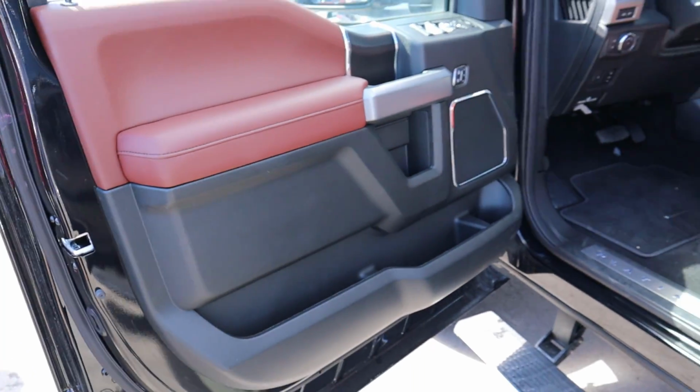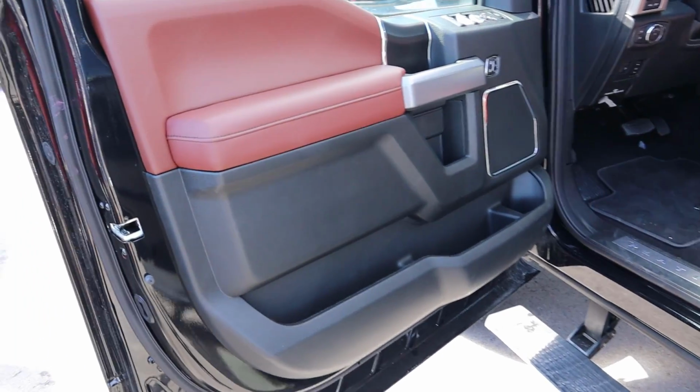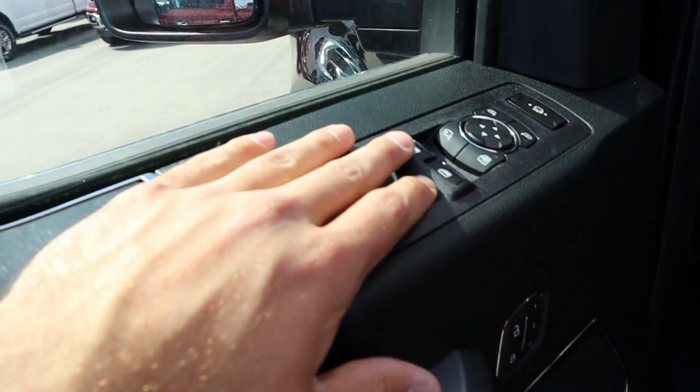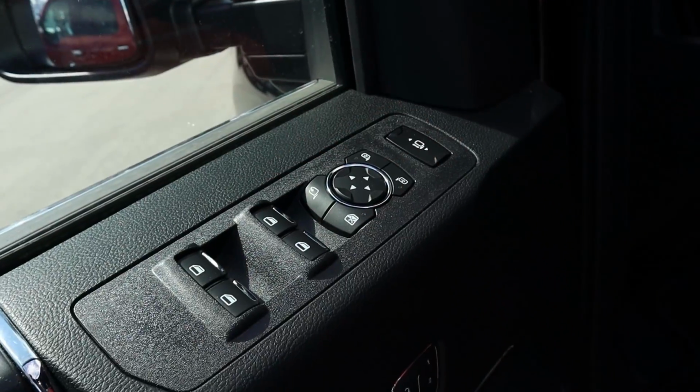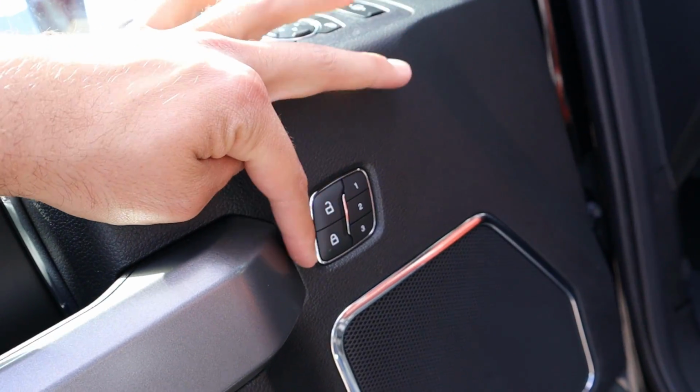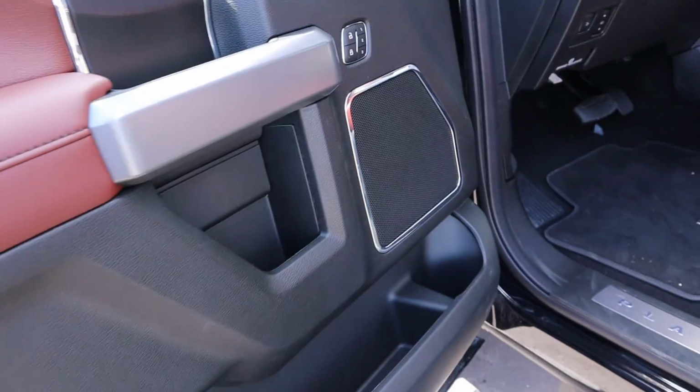But pulling over here, we can see the door panel for the front is basically the same as the door panel on the rear. More of that leather. And then we've got all of our controls for the front right up here. It does have power folding mirrors. All of your mirror controls are gonna be there. Memory seats are just down below with your lock and unlock, and then got your little speaker for the sound system.